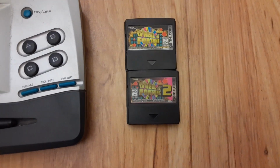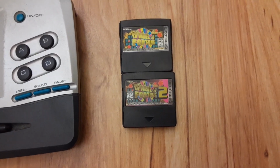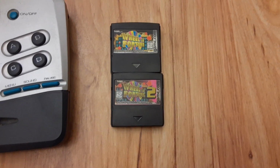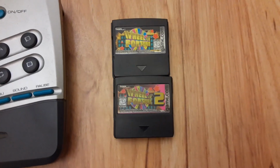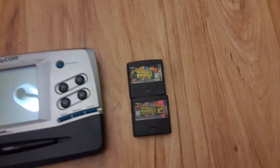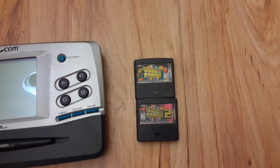Even so, Wheel of Fortune 2 was one of the rarer games for the GameCom. When I got mine nearly 4 years ago, this was spring of 2018, I spent nearly $200, including shipping for the game. If you want a copy of Wheel of Fortune 2 for the GameCom, be prepared to pay hundreds more. I've seen some listings on eBay lately, and they go for like $400 for just the cartridge alone.